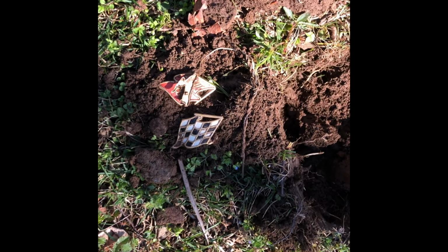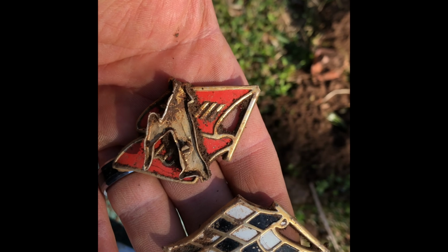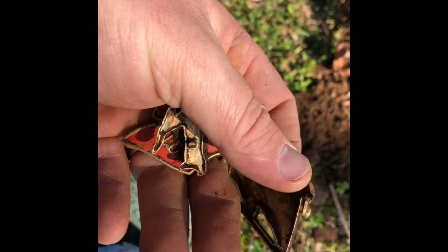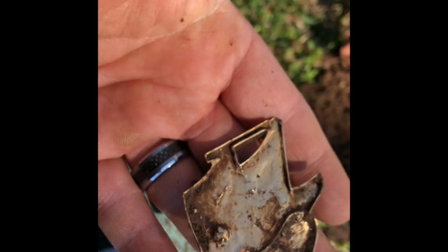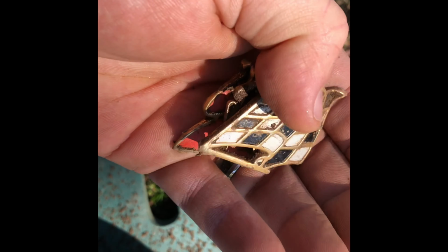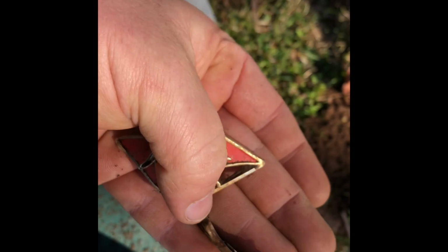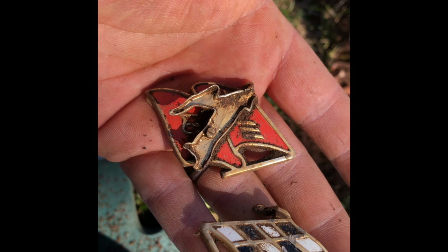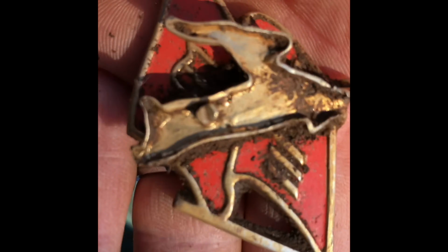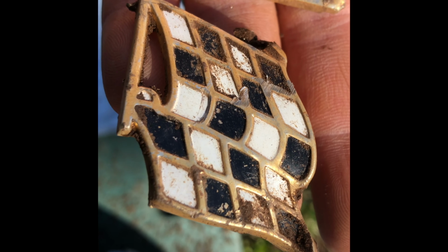All right. Well, I'm in the same hole that I was when I found that nail. And I found these two pieces right here. It broke while I was trying to clean it. Well, it looks like some kind of pennant. That's why I had mixed signals in this hole. I see why now. But I thought that was an interesting piece. Looks like two racing flags, what it looks like. I'm not exactly sure. I've never seen anything like this. As you can see, it's kind of different. I've never seen anything like that.